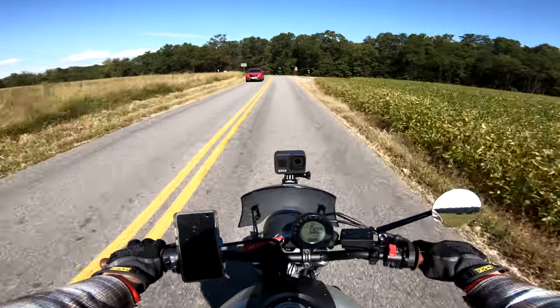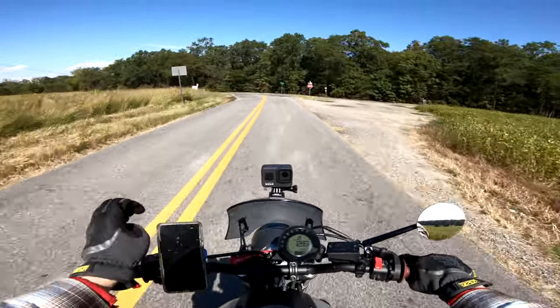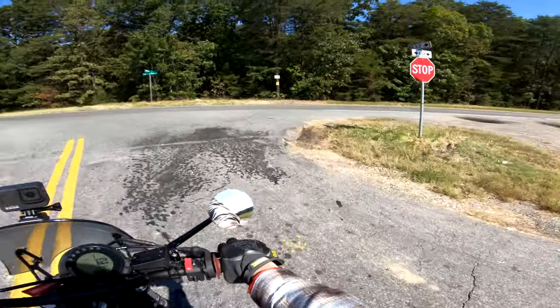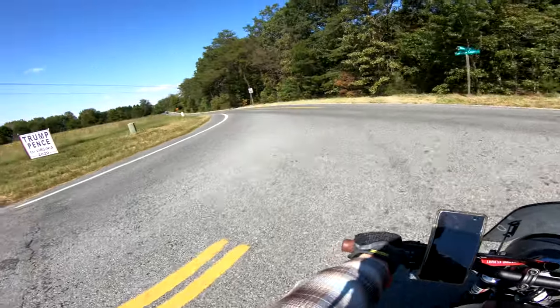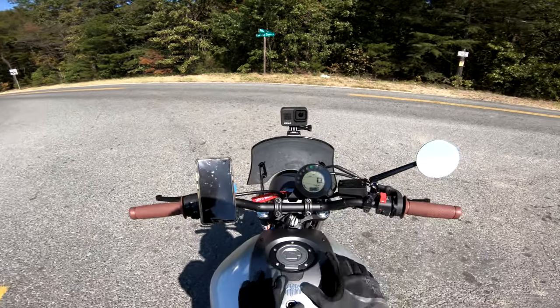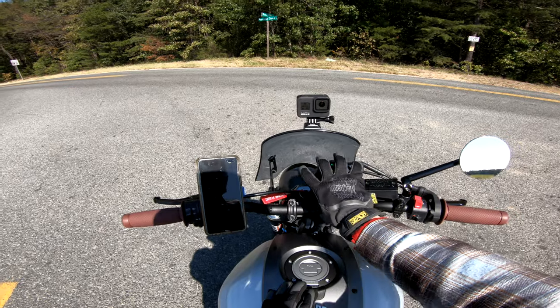I opted not to go for that simply because I have the fly screen on there and it's not something that you're going to be able to see all that much. But if you do not have a windshield on your bike, it is definitely something cool to check out that adds to the gauge relocation itself.